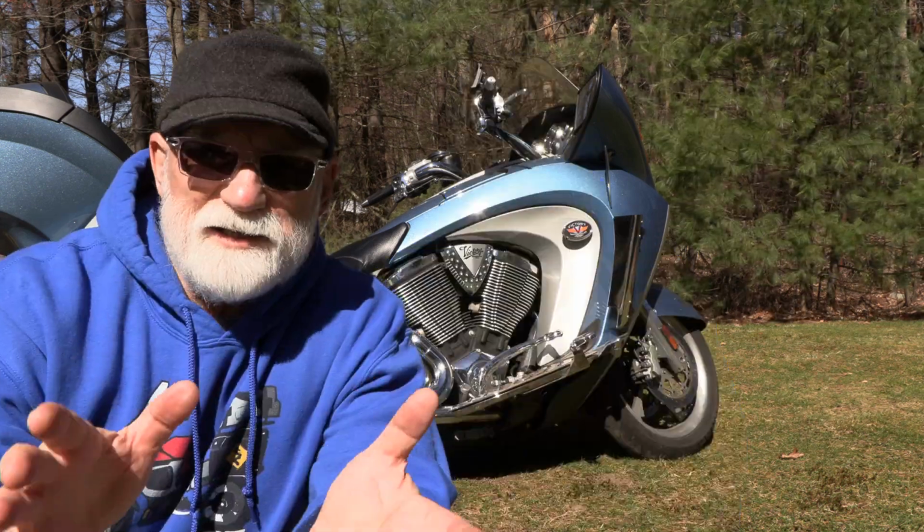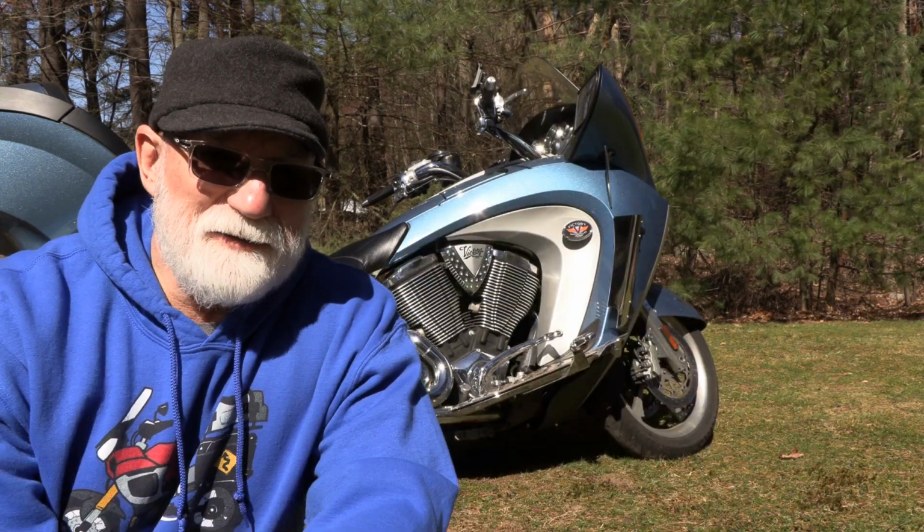I can get myself, my wife, and about 40 or 50 pounds of gear easily on this bike and not exceed its load carrying capacity. That's not true of the Venture, and that's not true of a lot of other big touring bikes out there. All right, so I've mentioned a few things that I liked about the bike, right?